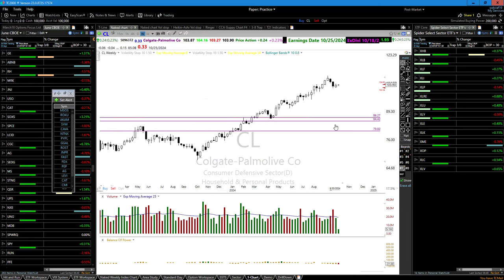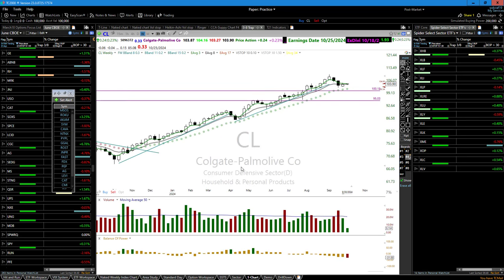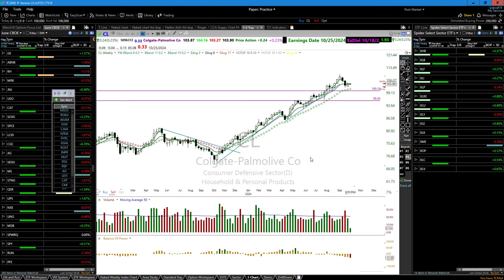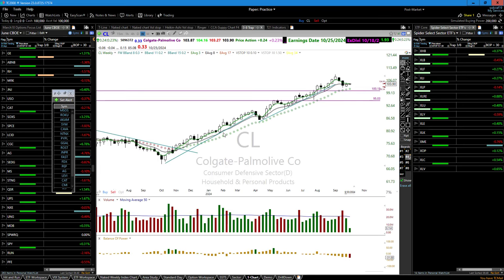Take a look at Colgate here. How many of you would like to have gotten into Colgate on that first trap entry right here? Very simple. Easy entry into the trade. Doesn't matter if you enter here or here or here or here. You can still follow that trend to the upside. Okay. So entering the trades are pretty simple.